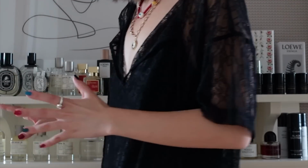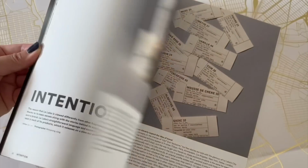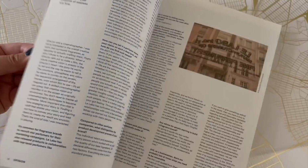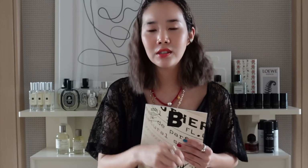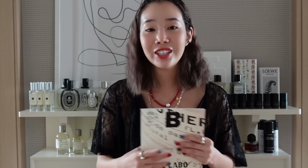Okay, moving on to Labo. I actually have a book about Labo because I wanted to learn more about their brand. And I love their concept, their packaging, the fragrance, how long lasting they are. And I would have to say Labo is a perfume brand that really knows how to make an impression. Every time I meet someone and ask about their fragrance, if they mention Labo, I always think, wow, this smells different on everyone. And I really love that. It's very special. It's unique to you.